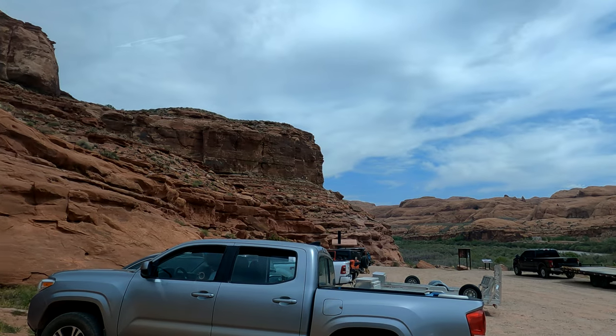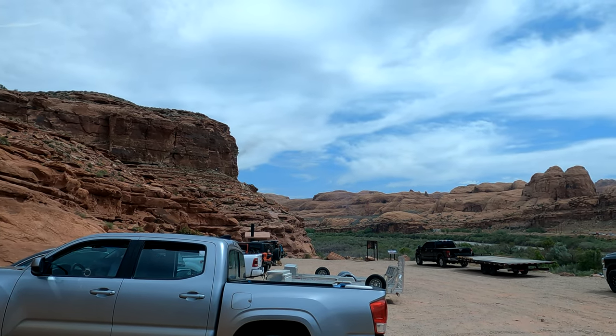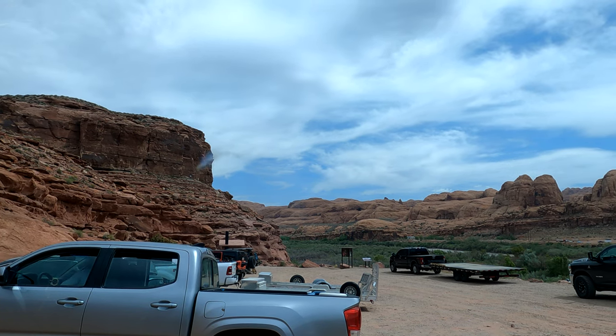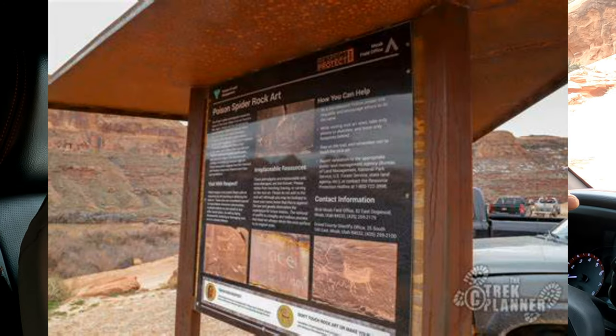There's dinosaur tracks way up there. You can see the people. But we just did the one trail. We're not walking up there. I would like to see dinosaur tracks. What did it say on that sign? Basically, you have a quarter mile steep incline trail with switchbacks up to the dinosaur tracks. Apparently there are two tracks up there and some more petroglyphs.